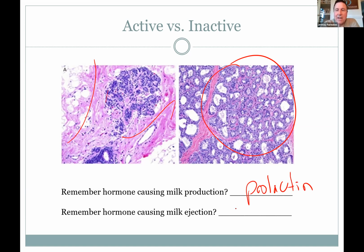But you guys remember milk ejection, right? So prolactin makes you produce milk, and then oxytocin. When there's suckling, when the breasts are stimulated, oxytocin will be released and the milk will be expressed. Muscles will contract and shoot that milk out.